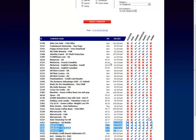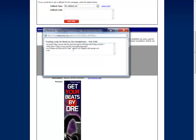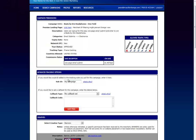Now, here's where you've got to be clever. You have to track. And if I show you, for example, this one, I get the tracking code. You can see there it gives me some tracking codes. So that's what I need to copy and paste. But up here, I can put a sub ID. So if I put my campaign, this is where I start getting clever and I start tracking what I'm doing. So if I get the tracking code now, you can see in here, it's got the words my campaign. So what will happen is this site will track the clicks there. So this could be, say, my Facebook campaign. I could put Facebook campaign and blah, blah, blah. And then it will track it for me.